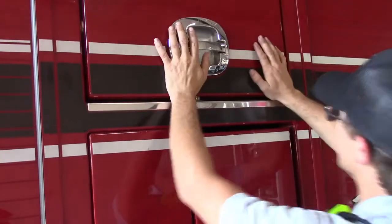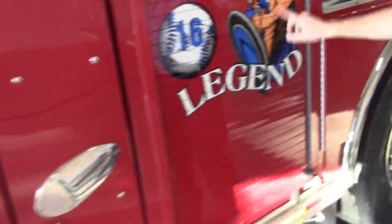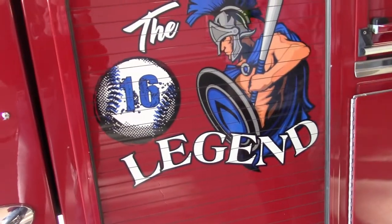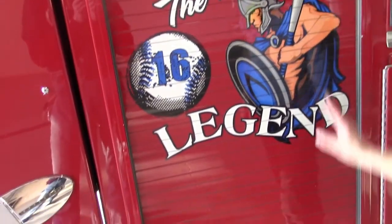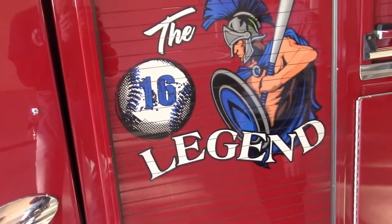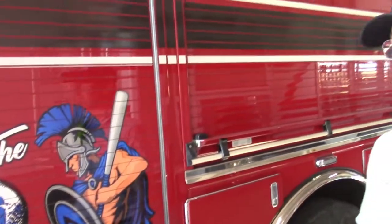Then the next compartment, here's the decal I was talking about, the legend in honor of Dawson Barnes. And this is new to the truck. We just added this decal and unveiled it for the first time just this past Saturday at the grand opening of the station.